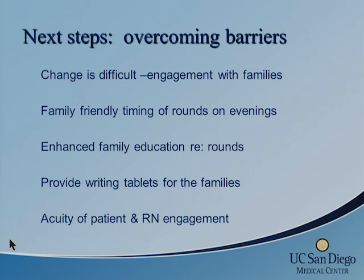Overcoming barriers: change is difficult with engagement with families. Family-friendly timing of rounds on evenings. As I mentioned, the rounds on days, when they start and the order in which they go, is very erratic. So families who want to participate in rounds sometimes have to hang around the unit for 3 hours before they get to their patient.